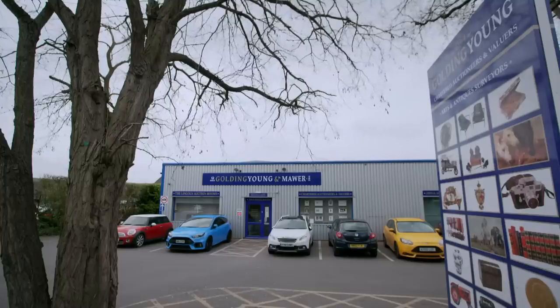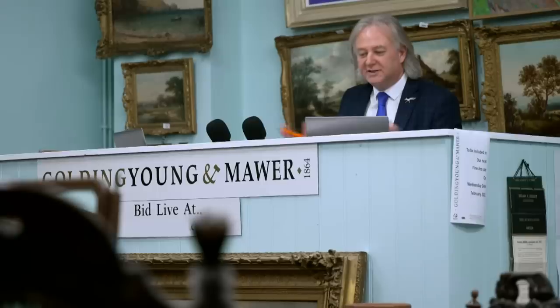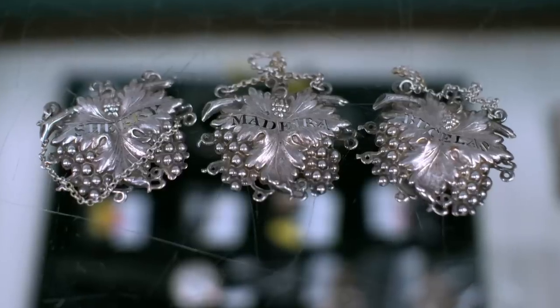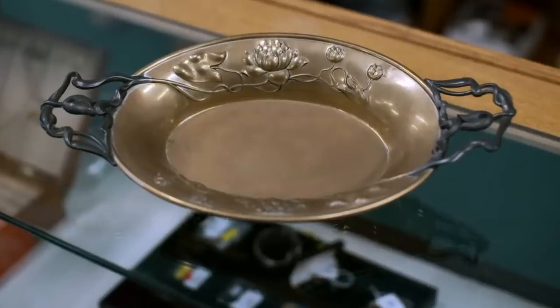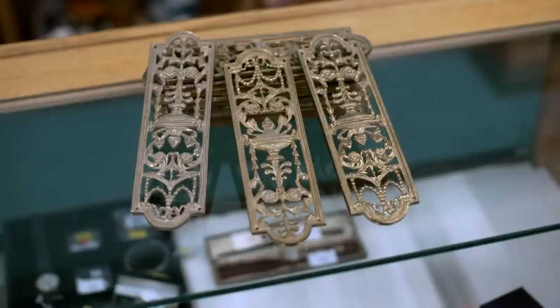Meanwhile, their precious cargo has made its way north to Lincoln, where auctioneer Colin Young of Golding Young & Moore will wield the gavel with keen bidders online and on the phone. Last call then, hammers up and I sell at £30. Irita spent £240 on her six lots. I wonder if Colin fancies anything in particular. The finger plates are a nice little group there and all in good condition, and that's a real positive. I suppose it's the thing that, does anybody really want to be polishing them, particularly with all those nooks and crannies? I think that may be where it's limited.